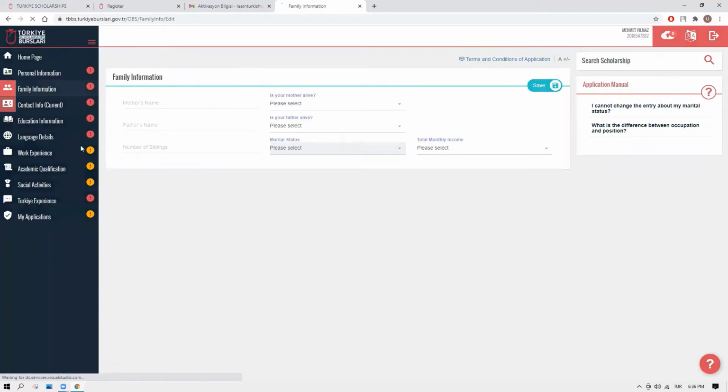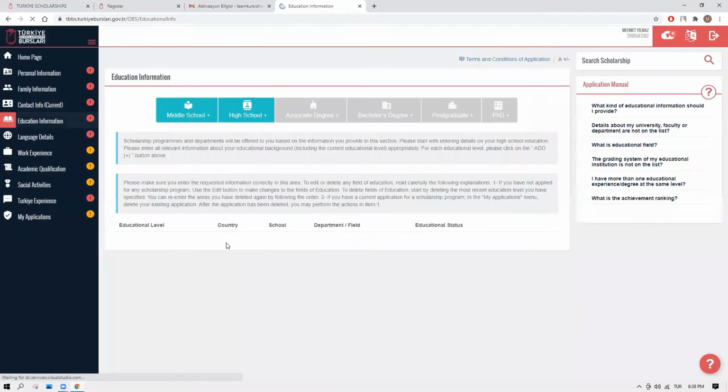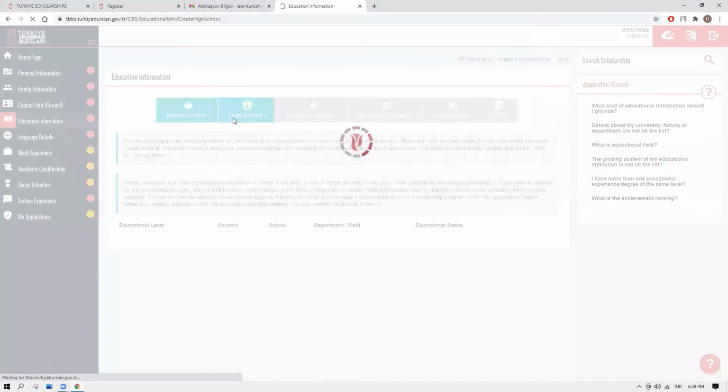Then we will continue with the contact info part, your country, city, your address, passcode, mobile number, phone number, etc. And also you can add your social media accounts below. And now let's come to the most important part, your education information. Let's check one of them, high school.